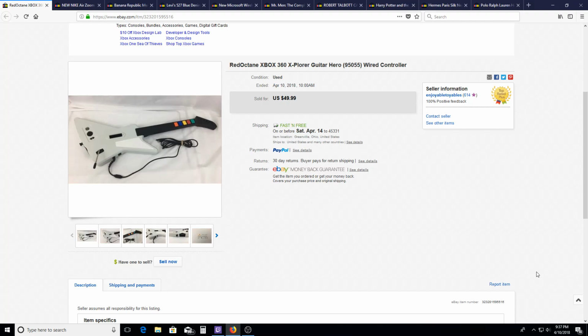Now, I am new to this OBS software, so evidently there's a way I can show my face and the screen at the same time. But the only video camera that I had doesn't work anymore. I couldn't get it to work, so I have to get a new one to do that. Anyway, we'll just go through some of these things that I sold.